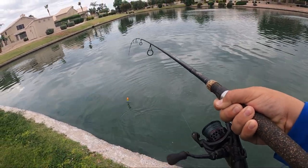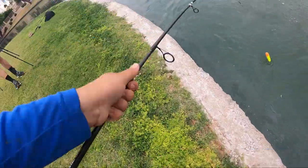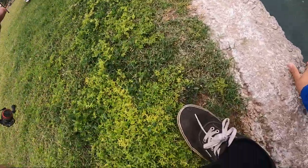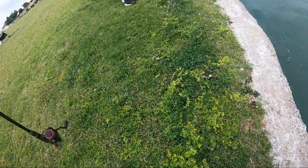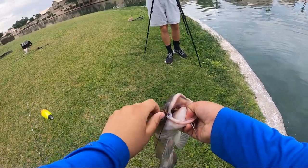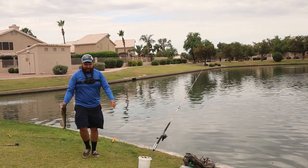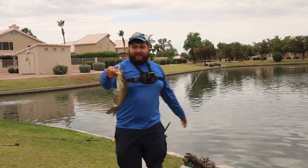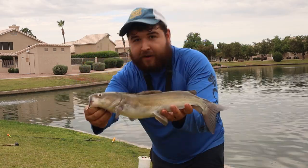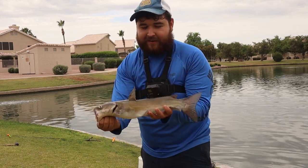No. Oh, nice one. I'll take him. Do I lip him like a bass? Yes. That is a nice bass. Right there, dude. I said bass. Oh, you said bass. See, you're used to it. All right, guys. Well, we finally got our big-ish fish. This is the biggest one of the day, and he sunk the bobber pretty good right there.